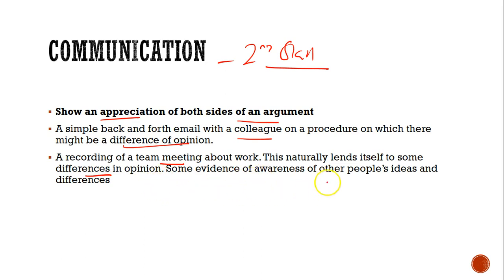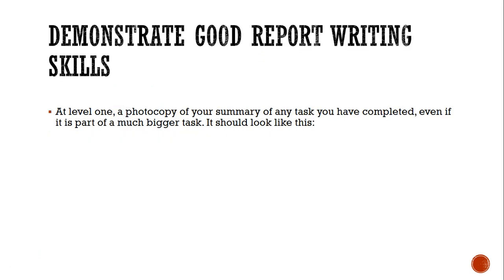But you're just showing an awareness of other people's ideas by saying, yes, I understand what you're saying. Yes, we could do it that way. What about this? We'll take that into consideration. Just documenting your appreciation of understanding both sides of an argument.